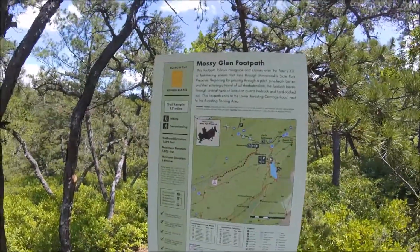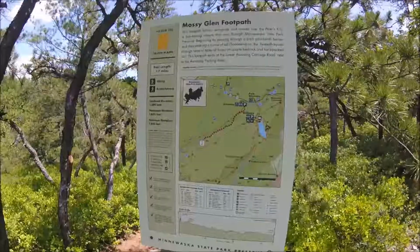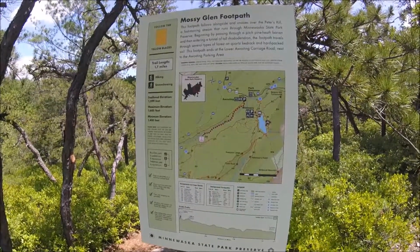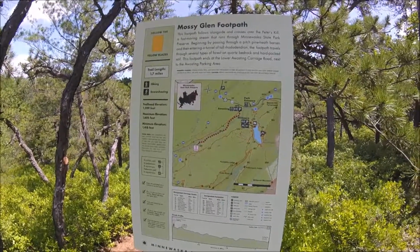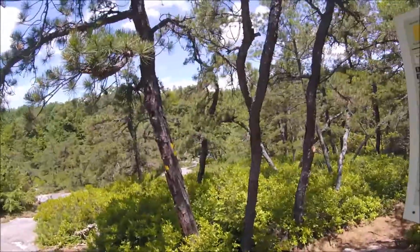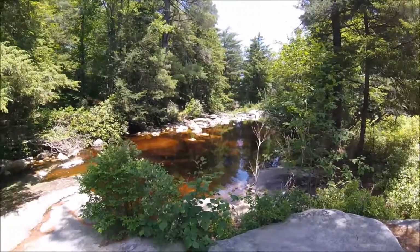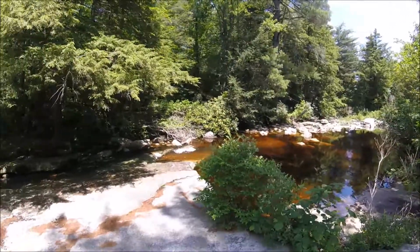And this is 1.7 miles. So, and we just did a rough hike down Blueberry Run. Not sure. We may take a break. Check it in a bit. It's a nice little spot along Mossy Glen Footpath.